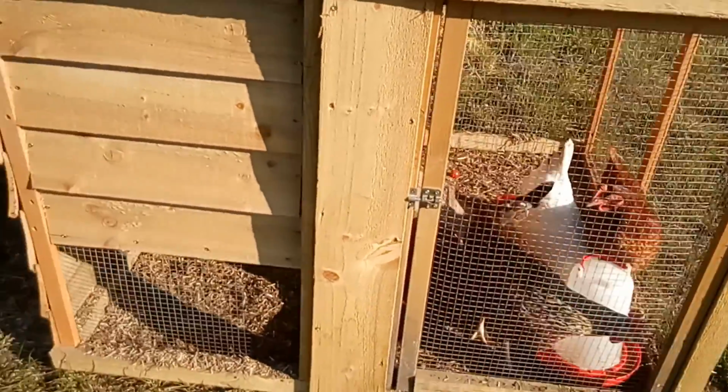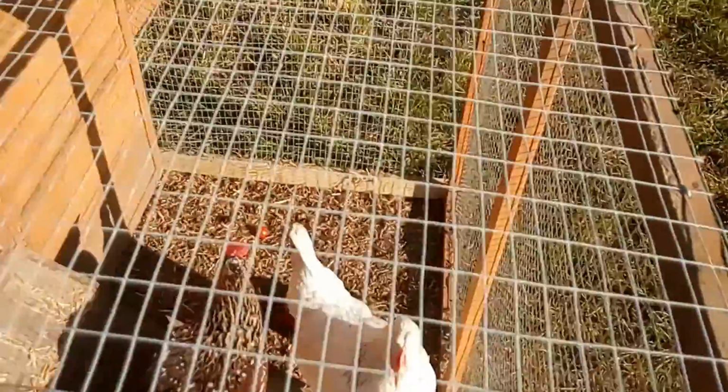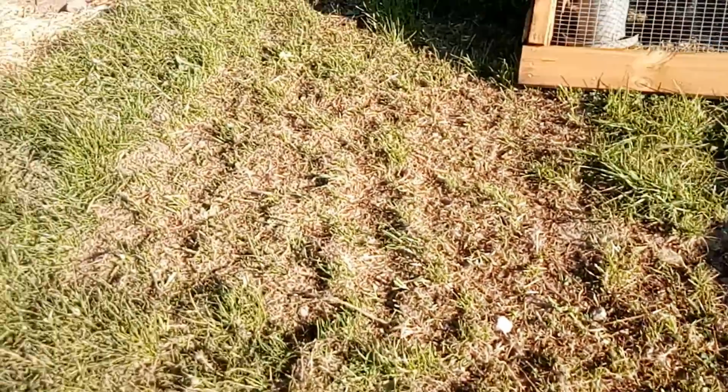And believe it or not, I move this every single day and they've already destroyed the grass in it. They're really good at eating the grass down, which is brilliant. You can see where they've been because there's just no grass behind them. There's like a trail from before I've moved their houses.